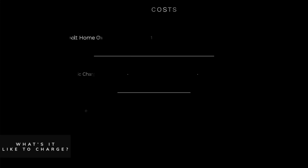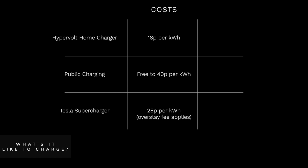Now I'll come on to overall ownership costs in just a second, but just as a comparison in terms of costs. At the time of filming, our home charger costs us about 18 pence per kilowatt hour, whereas public charging can be anything from completely free to about 30 to 40 pence per kilowatt hour on average. And Tesla superchargers are charged at 28 pence per kilowatt hour.